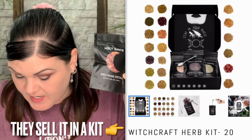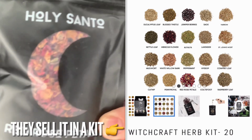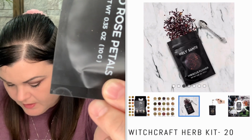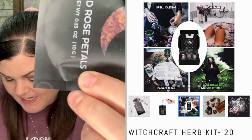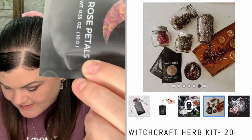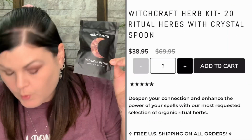Okay, so this right here says that it is red rose petals. You can see them in the hole, in the moon hole. Use as desired for spell work, altar magic, culinary concoctions, ritual baths, or sacred charms. It says coupon goddess15 saves 15% off with free shipping at HOLYSANTO.com. Ships within USA only, and this is valued for $2. So we have some rose petals that you can do with however you would like, valued for $2.